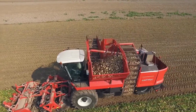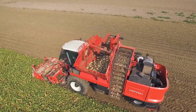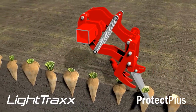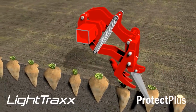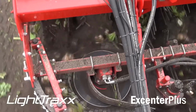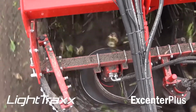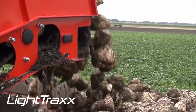To ensure the best results, the LIGHTRAXX incorporates a highly advanced Protect Plus scalping system. Using a parallel position scalping knife, each individual beet is cut from the plant at just the right point to ensure optimal nutrient retention. Once scalped, the beets are collected by the EXXACT Plus lifting system. Working in conjunction with the rotary intake, this system provides superior beet lifting capacity at high speeds, even under extreme conditions.